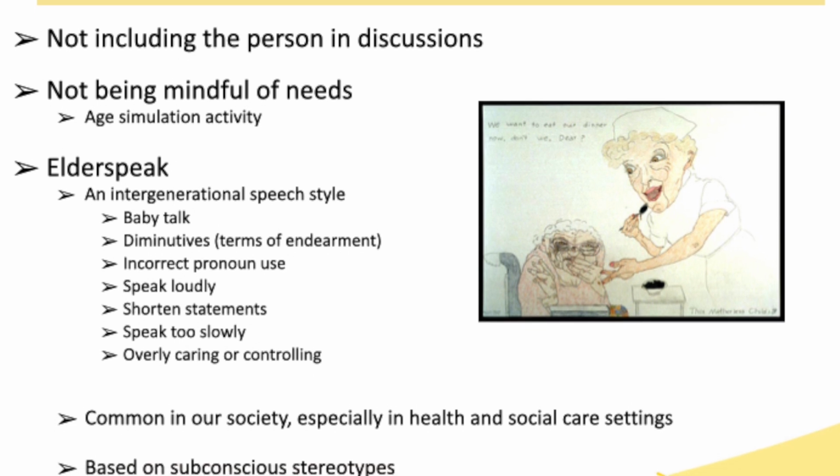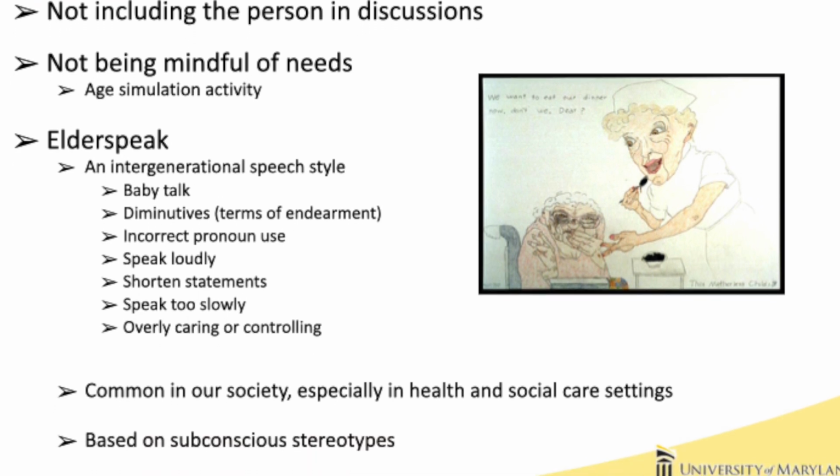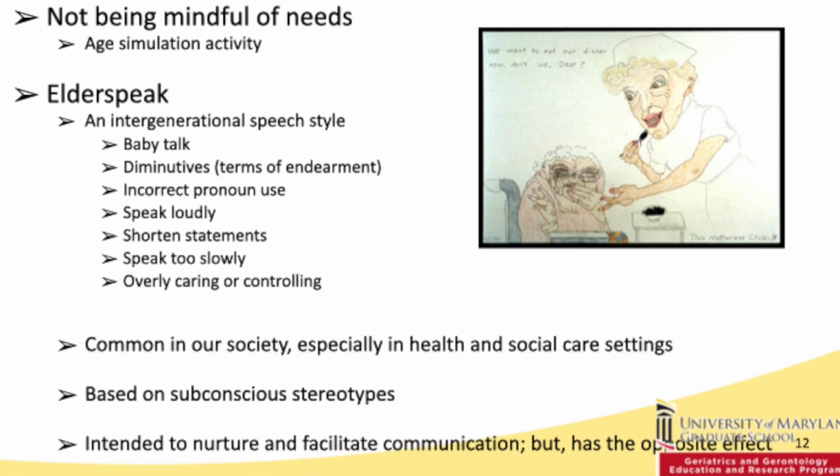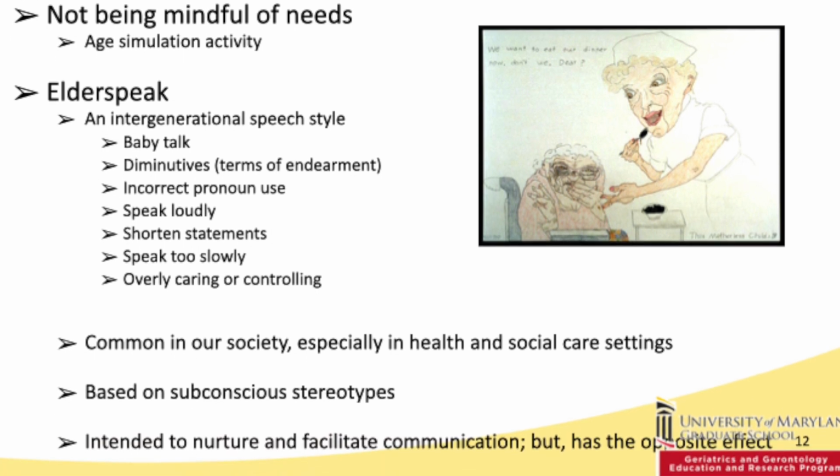terms of endearment, instructions: okay, dear, I want you to raise your arms up. We're going to take off your shirt. Give a little hop so that we can get you ready for bed, into bed. You don't talk to an adult like that, right? You have to remember that these are adults. These are not children. These are people who had a life lived and deserve the respect of having their life lived, respected, and understood, getting to know the individual, that person-centered approach.